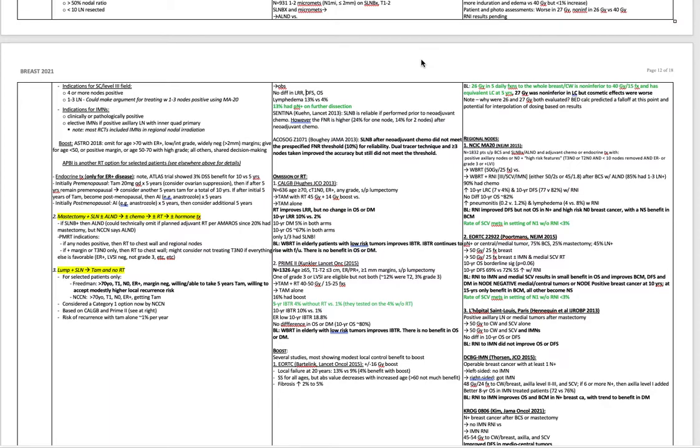PRIME 2, Kunkler, 2015. This is around 1,300 patients. They were a little bit younger. They were 65 years or older. They had T1 to T2 tumors, less than or equal to 3 centimeters. All were ER/PR positive, with greater than 1 millimeter margins after lumpectomy. One of either grade 3 or LVSI was eligible, but not both. 12% were T2, 3% were grade 3.